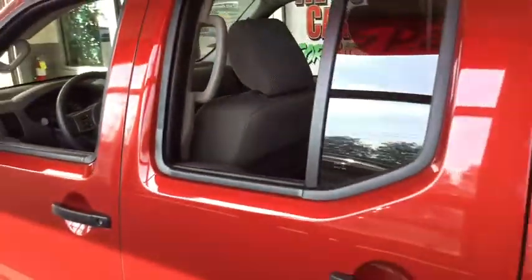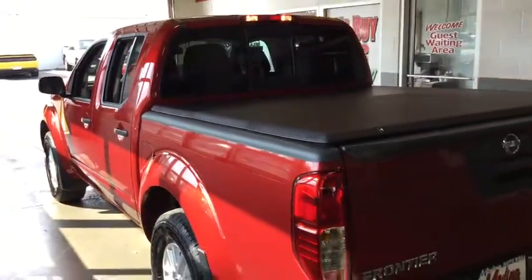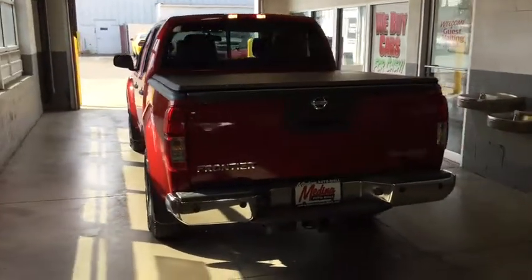passenger airbag, CD player, power door locks, power windows, child safety locks, bucket seats, auxiliary audio input, rear head airbag, driver vanity mirror, cloth seats, passenger vanity mirror.